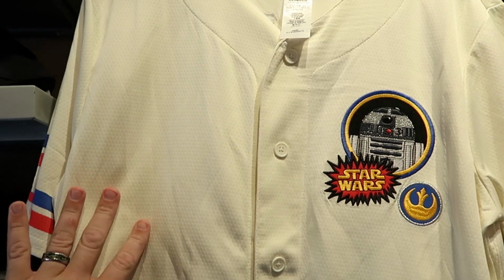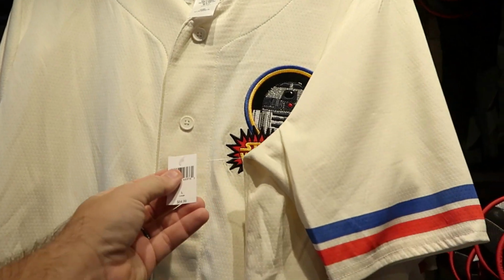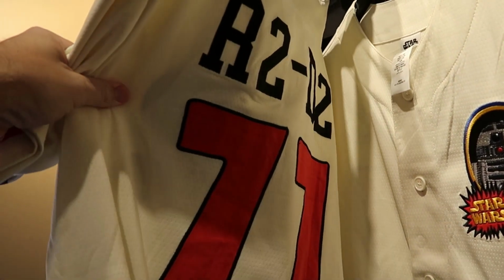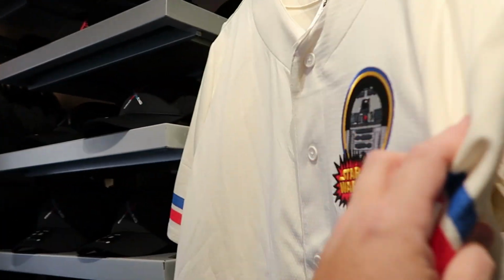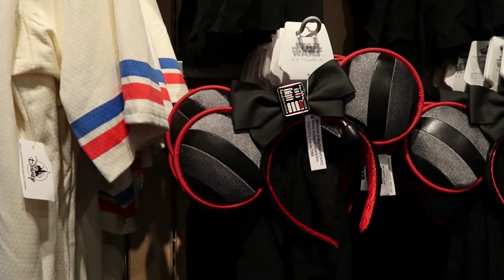So many cool baseball jersey type items that they do have lately at Walt Disney World. Here's a really cool baseball jersey embroidered with R2-D2 on the front with the pinstriping on the sleeves. Definitely a nice breathable material. The backside's embroidered R2-D2 77. That one is $65.